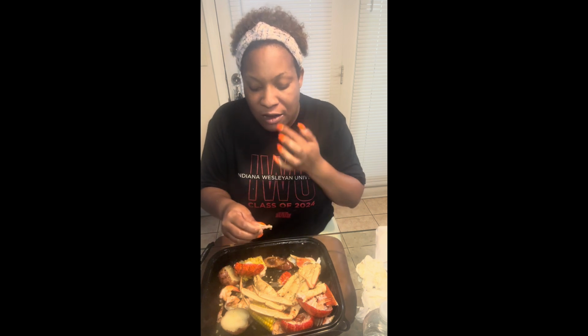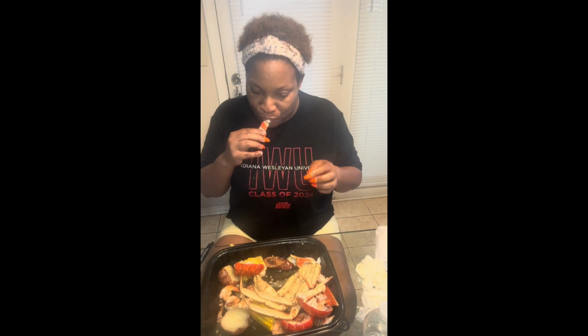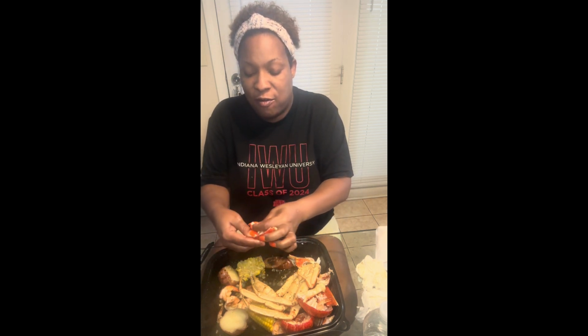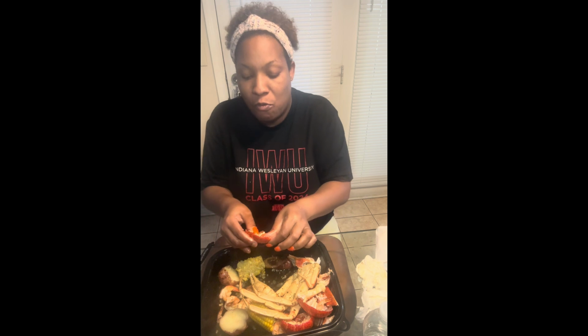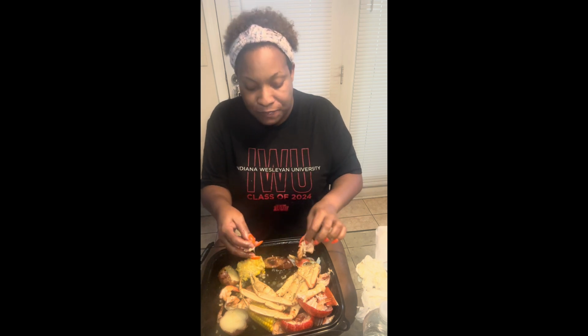So like I said, would I get this again? Definitely would. My rating out of 10 would be probably an 8.5. 8 to 8.5. And that's only because, like I said, they could have gave more sauce. And for the price they charged for the sausage on the side, they could have gave more sausage. And they could have made the sauce, since it is supposed to be Cajun, they could have seasoned it more.